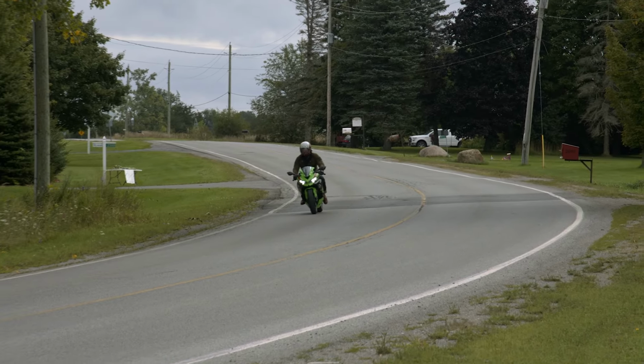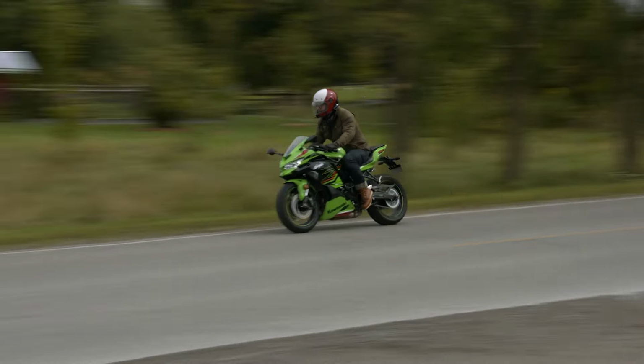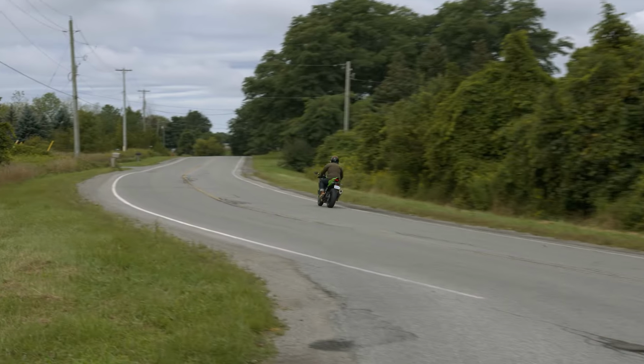Should we change the oil before we go for a ride? Well, what better time than the first moment in the season to do that oil and filter change?